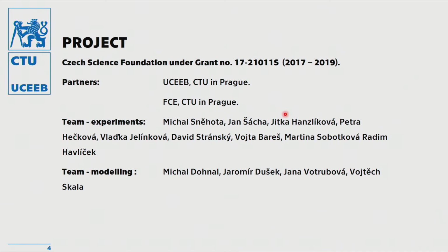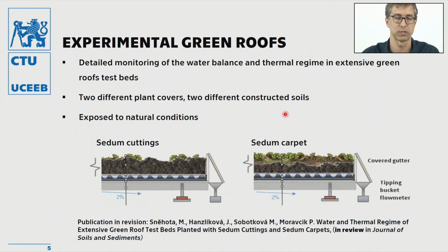The project we solved was under a Czech Science Foundation grant, and partners were UCEEP and CVUT, Faculty of Civil Engineering of CVUT in Prague. The team has two parts. One was more focused on experiments and one was more focused on modeling. And I will briefly show some activities and results of the project.